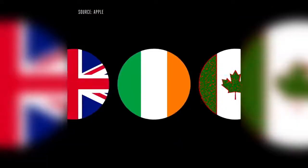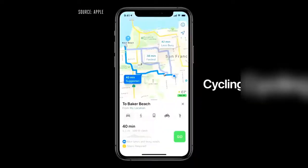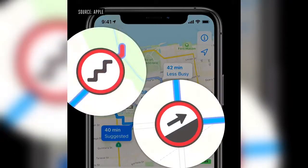We're excited to announce we're bringing our new map to more countries later this year, including the UK, Ireland, and Canada. We're adding a dedicated cycling option to maps, which allows users to ride their bike along bike lanes, paths, and roads. We'll even let you know if you have a steep passage coming up or if you'll need to carry your bike up the stairs.